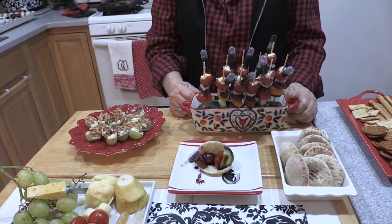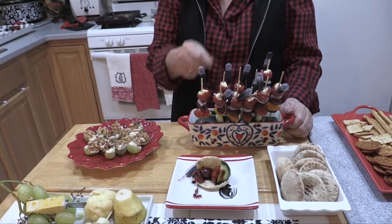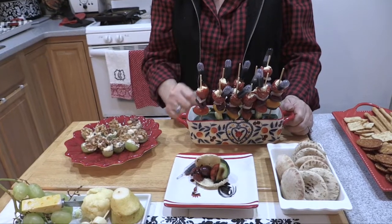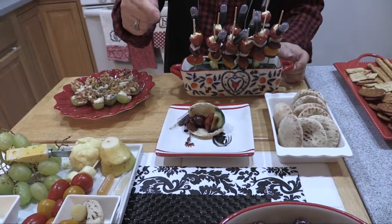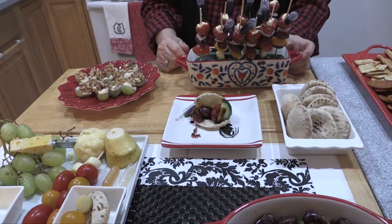But use whatever you have. You can do any kind of dressing as long as it'll go into those little pipettes. And you can do all these little pipettes ahead of time like I did and just assemble them right beforehand. We're serving them with pita bread, little baby pita breads that we've split. Don't forget to put a sample out so people will know how to serve them.